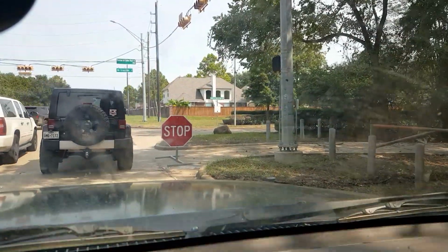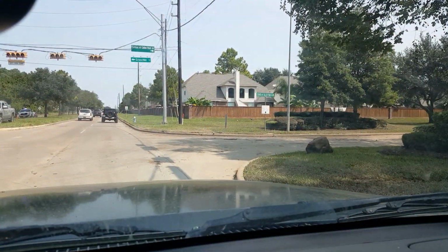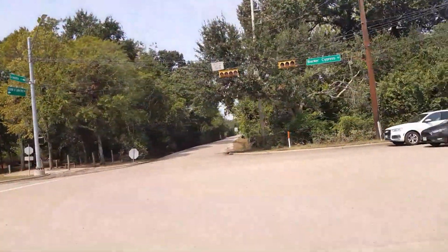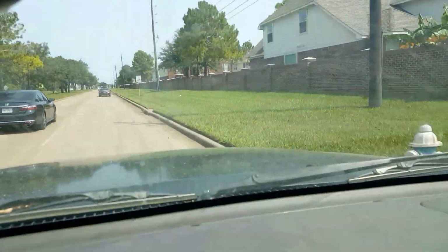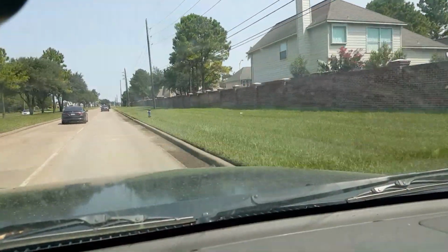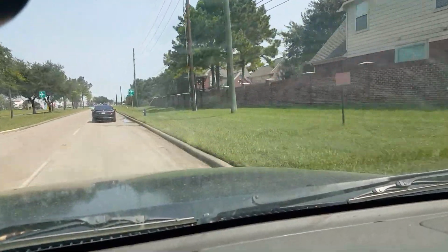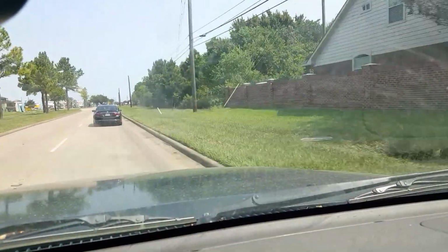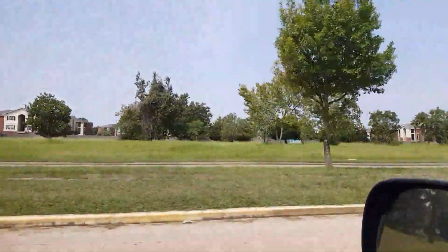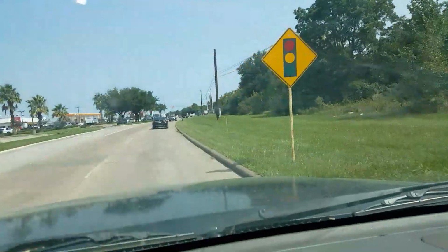My goodness. There's Grosebeck, which appears to be probably open. Somebody asked me about Barker and Grosebeck. That's the northern half of it, or I'm sorry, the western half. This is where I was filming from, where they were performing rescues at the end of Barker-Cypress. I do not think I will ever drive by this place and not see those images again.